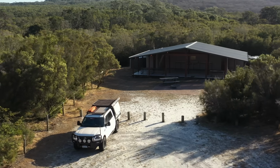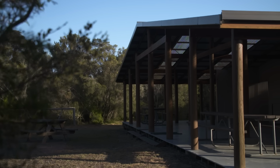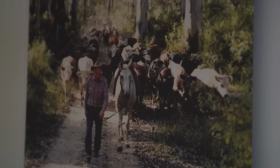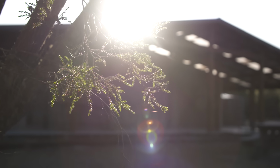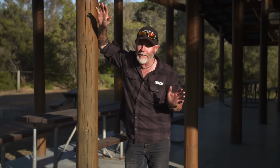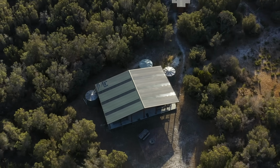Well, this fancy bit of kit here is a modern adaptation of an old theme. You see, this location right here in the 1960s was actually an old cattleman's hut because they used to graze cattle, believe it or not, right through the southwest. And there still remains a couple of the old cattleman's huts. This one no longer exists, and instead, DBCA have built this absolute cracking structure right here.